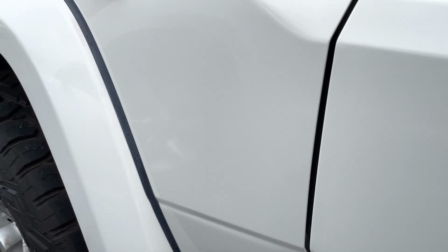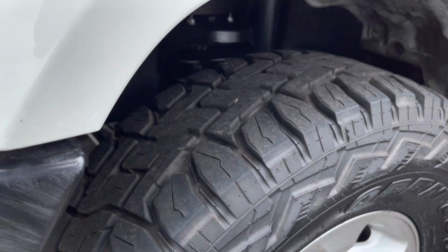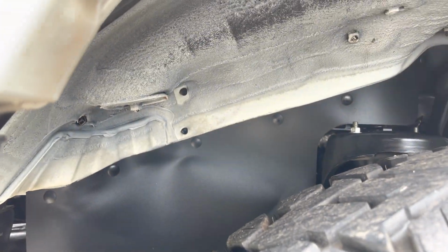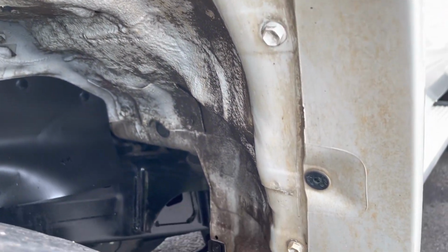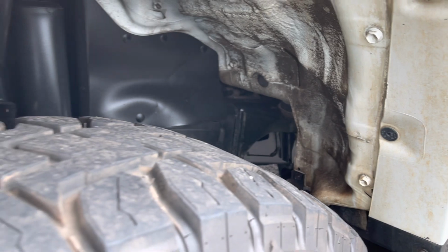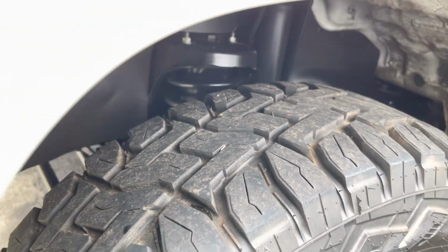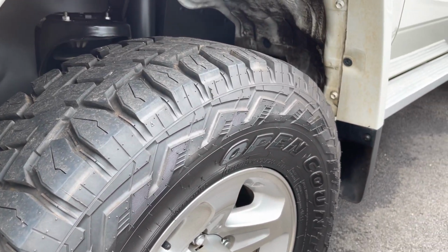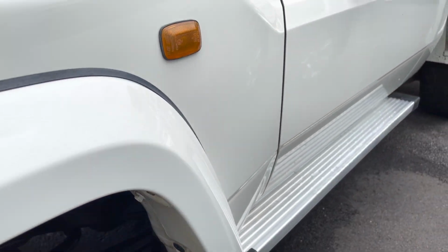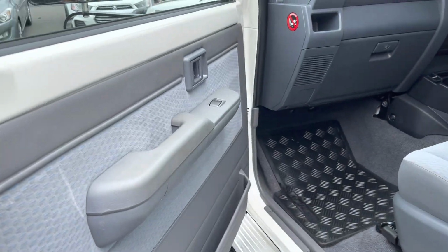Just down on those side steps around the flares, and just around the wheel arch, I'll give you a look underneath it. On those tyres, you can see how much tread we've got on there. You're looking at probably about 90% tread, and they're 2.0 tyres, Open Country tyres. Really good tyres on those. Now I'm making my way into the passenger side door, giving you a look at the trim.